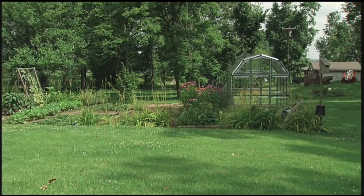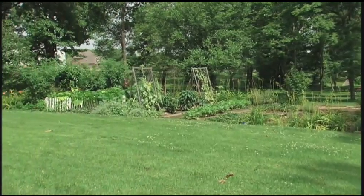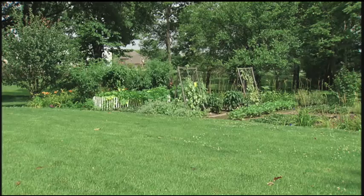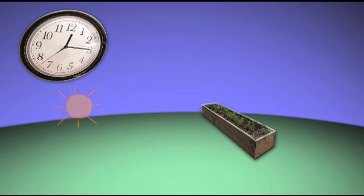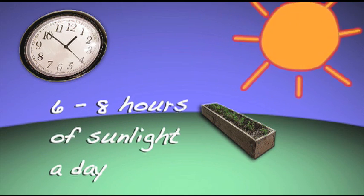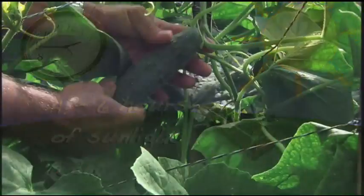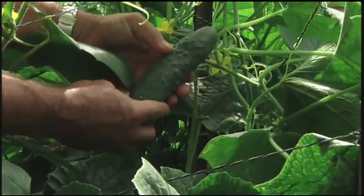When planning your raised bed garden, location is one of the first factors to consider. Bearing in mind that vegetable gardens will be most productive when planted in full sun, you'll want to choose an area that gets 6 to 8 hours of sunlight a day. However, if you don't have an area that receives that much sunlight, 4 to 6 hours of sunlight a day will be sufficient for many vegetables.